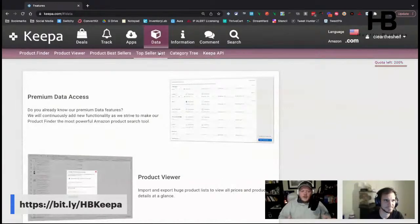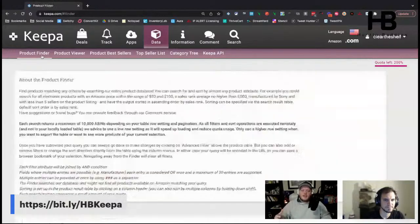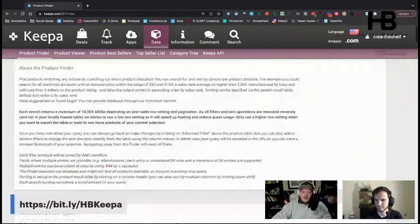In the data section, you have a couple of things. You've got the product finder, the product viewer. We've got bestsellers. We may touch on that for just a moment, since we are kind of right in the heart of Q4, and there's something kind of cool we can mess around with there. But if we want to find ASINs that have gone up in price, we can do that with the product finder. And I'll show you exactly what I do here.